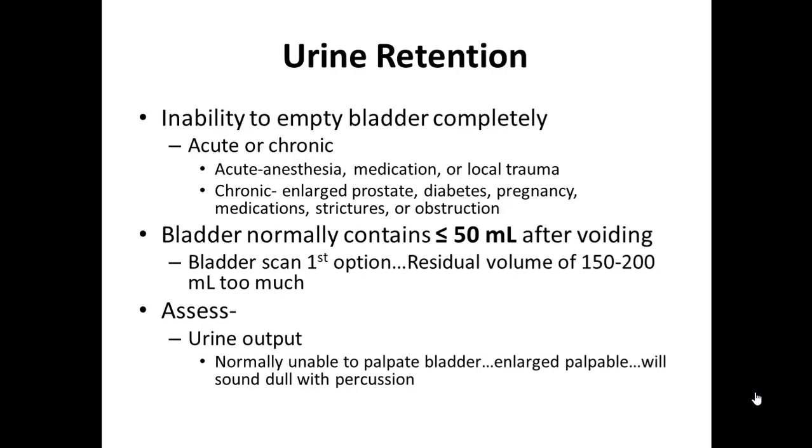Things like enlarged prostate, diabetes, even pregnancy, some medications, strictures of the urinary system, or an obstruction of the urinary system can cause chronic retention. Generally, the acute is going to have a sudden onset, and there's not going to be any output. It can be a medical emergency if that bladder stretches, and they're at risk for bladder rupture.